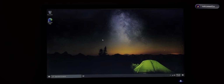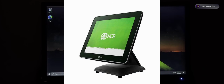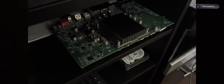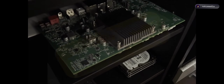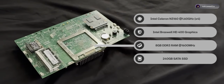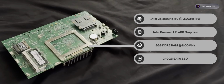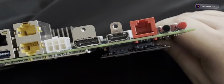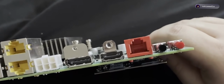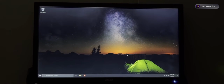The only reason I know about this particular version of Windows is that I happen to have a cash register, which I dismantled for its motherboard, which also happens to run Windows 10 IoT Enterprise with a license key provided on the back of the device. It comes with a quad-core Intel Celeron N3160 with HD 400 graphics, 8GB of memory and a 240GB SATA SSD. It also has an HDMI port to of course connect to external monitors. Perfect for my use case, as it's also a fallback PC for light-duty tasks.